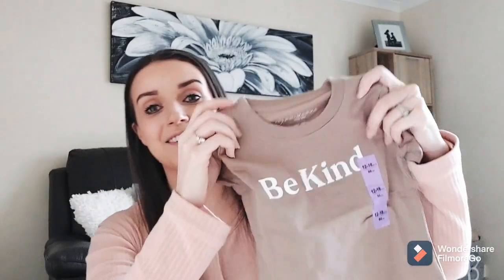This is what I could see that I liked. There's probably a lot more. But I'll start off, mostly I was needing t-shirts and shorts for summer for the kids. So first of all, I got this t-shirt. I've still got the tags on actually, I should maybe take them off. I got this t-shirt for £1.